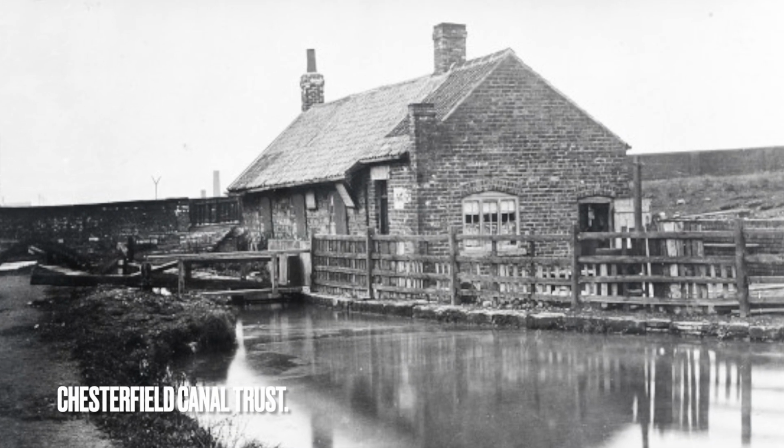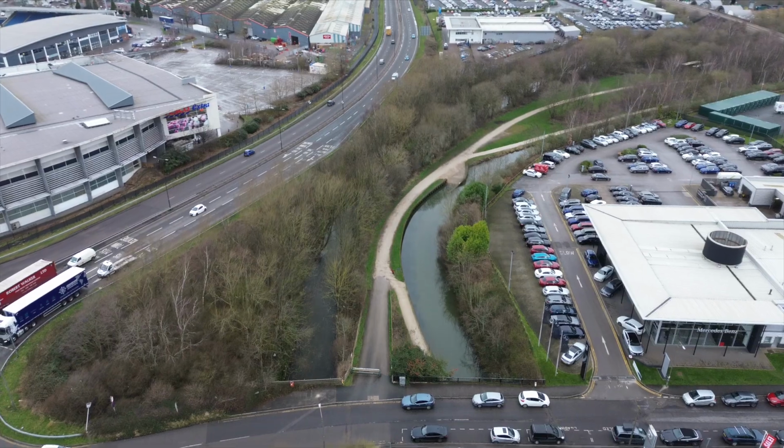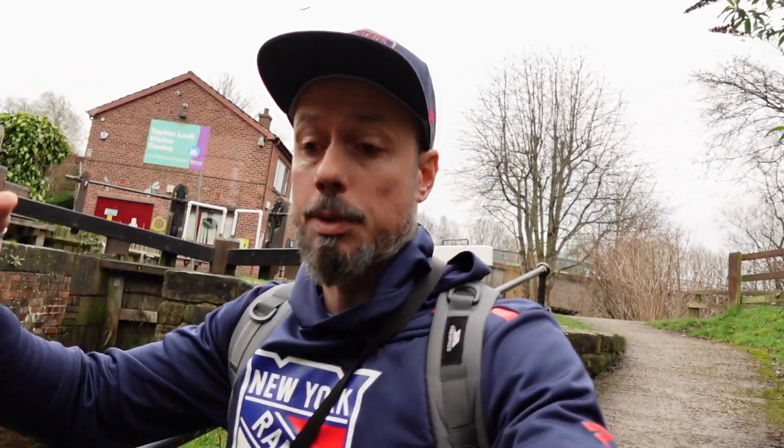I don't think it's open at the minute, which is annoying because I'd love a coffee. This area of the Chesterfield Canal actually reopened in 1990, I think, which is one of the first bits to be restored, but actually loads of it's being restored now. I know the Wobbly Runner on his channel is doing loads and loads of coverage of the reopening and stuff. Large areas of it. I'm just going to cover this little bit.